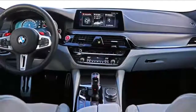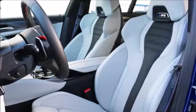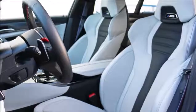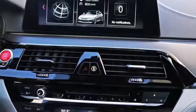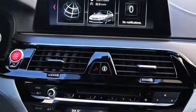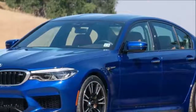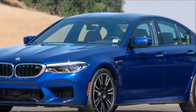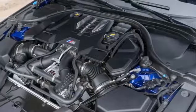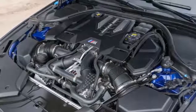I mean, yes, with 600 horsepower beneath its sheet metal, it's pretty dang hardcore. Indeed, this is the fastest production car BMW's ever built. But the designers of this latest generation M5 have taken a few steps to make this machine easier to live with too. That monstrous 600 horsepower is complemented by 553 pound-feet of torque from BMW's 4.4-liter, twin-turbocharged V8 engine.